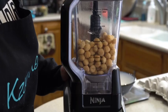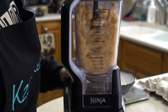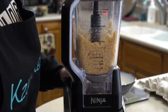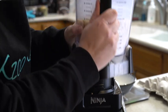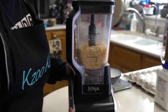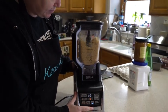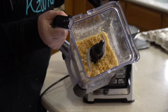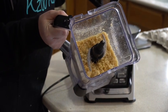Now we're gonna blitz the crap out of them. Usually I start out by pulsing them a couple of times. And I'll take it off and shake it up, redistribute, and then hit high for about 5 seconds, as you can see. Then if you look at it, you can see that it is ground pretty fine.